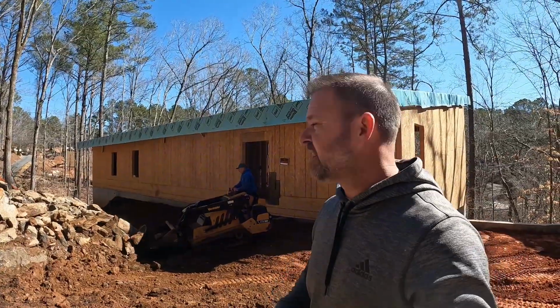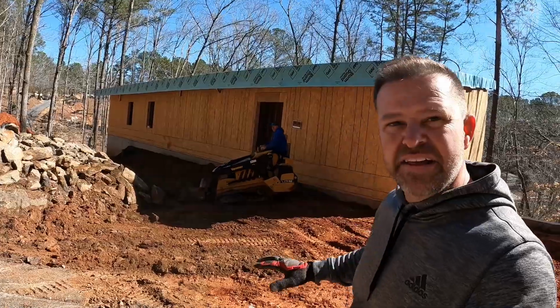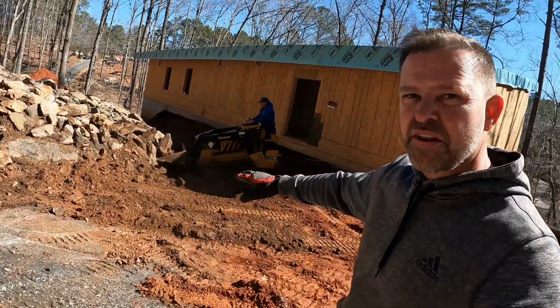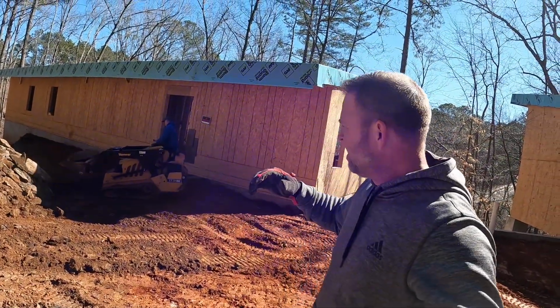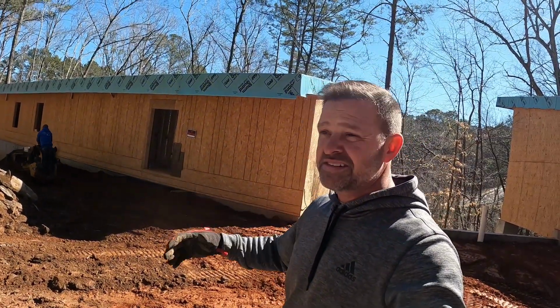So right now, David is moving some of the rocks. We're trying to plan out the entry for the house, and also the creek that's going to be running down in front of the boulder, how that's all going to tie in. It's really hard to understand how it's going to flow right now, and it's kind of one of those things where we're gonna wing it and see.